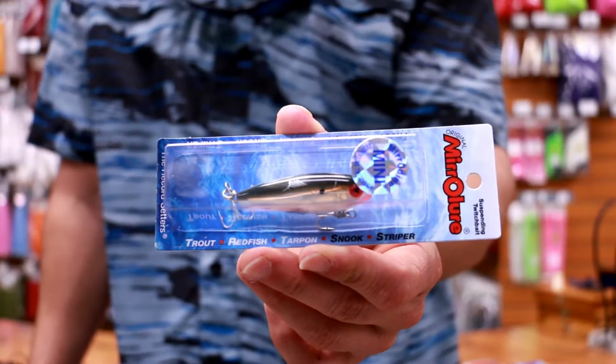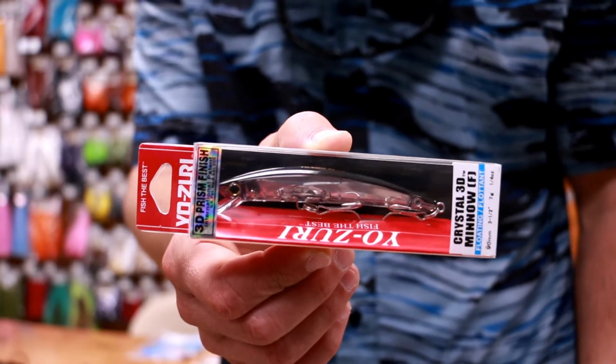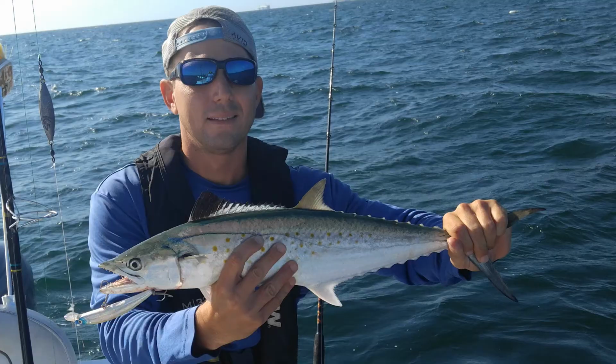Now there's a couple other bait fish imitators we have here, and we've got this mini miradine here. Really, really good small lure. Lots of species of fish like that. And then you also have this 3D Crystal Minnow here. This is one of the smallest, if not the smallest version of this lure that they have. It's great casted, it's great trolling. But this one is definitely a Spanish mackerel catcher.